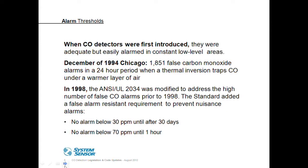that occurred as a result of this incident and other activations that may have been caused by more short-term transient CO levels. Therefore, in 1998, UL and other stakeholders embarked on a project to update the alarm thresholds by adding several false alarm requirements to prevent these unwanted alarm activations. This important change requires no alarm below 30 ppm until after 30 days, and no alarm at 70 ppm until after an hour. Now, the 30 ppm requirement is to protect against alarm activations due to long-term concentrations, such as from weather inversions. And the 70 ppm requirement is to protect against short-term concentrations that are caused, let's say, by a water heater or a furnace starting up.